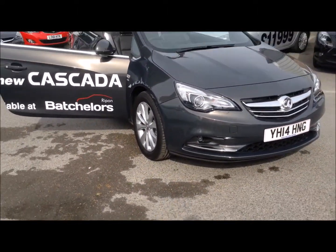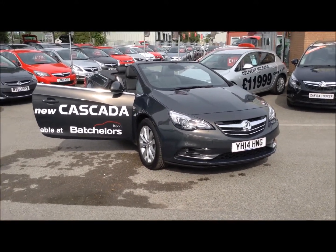Here we have a Vauxhall Cascada for sale now at Batchelors of Ripon.